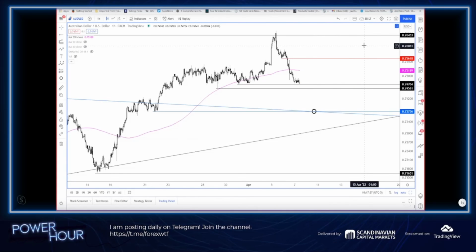I always feel silly when I draw these arrows into a chart as if I know what's going to happen, but for illustrative purposes, of course. So that's kind of where my head's at when it comes to Aussie.